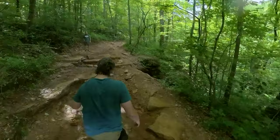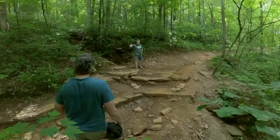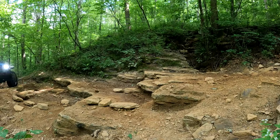Oh, okay. Yeah, it's not bad. But you get these angles and it wants to slide you. So what do you typically do? Go crawl up on the left side? Yeah, I go high driver.